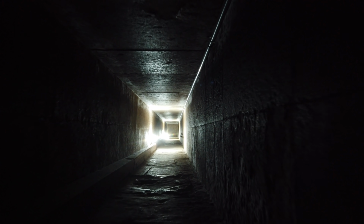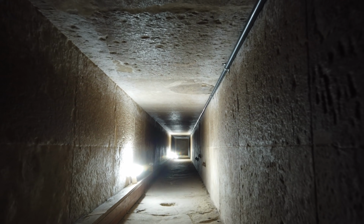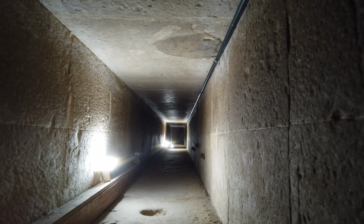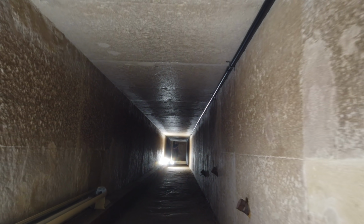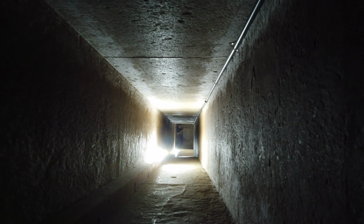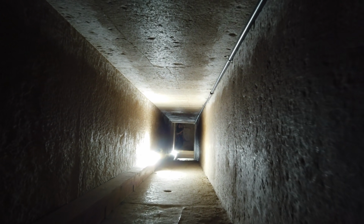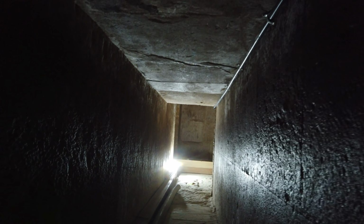And now we're going to enter the Queen's Chamber, quote unquote. The labels Queen's Chamber and King's Chamber are false, because this, of course, and hopefully I'll never have to say it again, the Great Pyramid was not the tomb for anybody. It was a giant energetic device. So once again, beautifully polished limestone surfaces, super tight fitting.